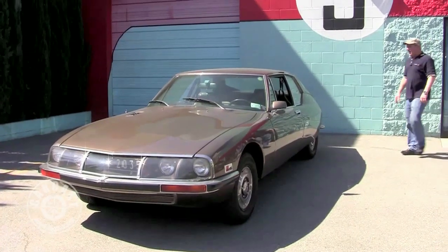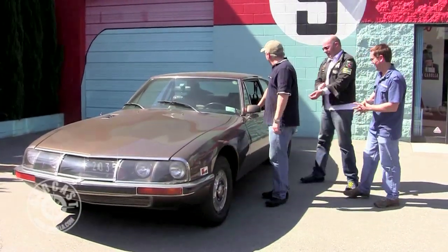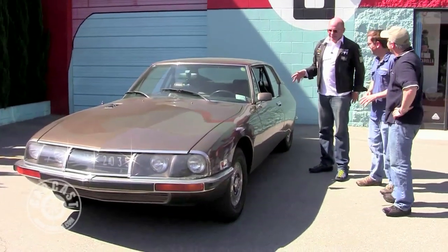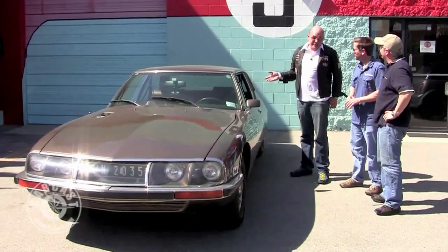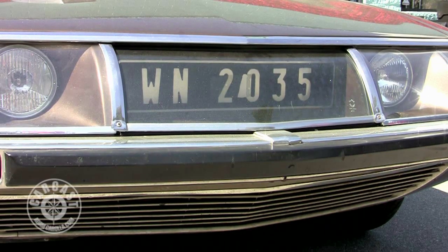All right, the brown bomber here. French engineering in all its stupendous glory. Listen, it's easy to make fun of this car because of the history of fire problems and just history of problems. But for its time, and it was 1971 Motor Trend Car of the Year, it was, and even to this day, a technological marvel. So many features in it, even today, are not commonplace.